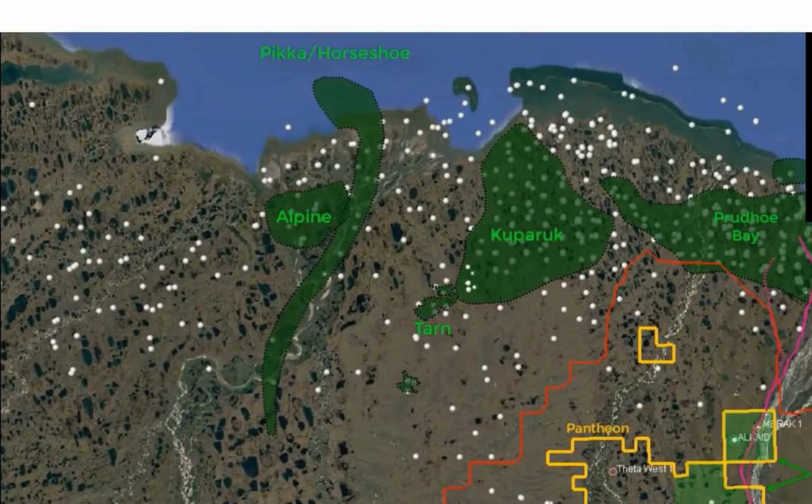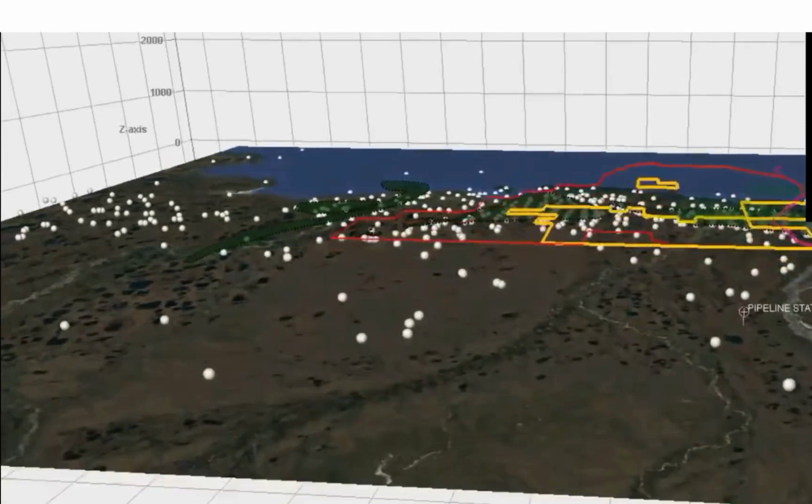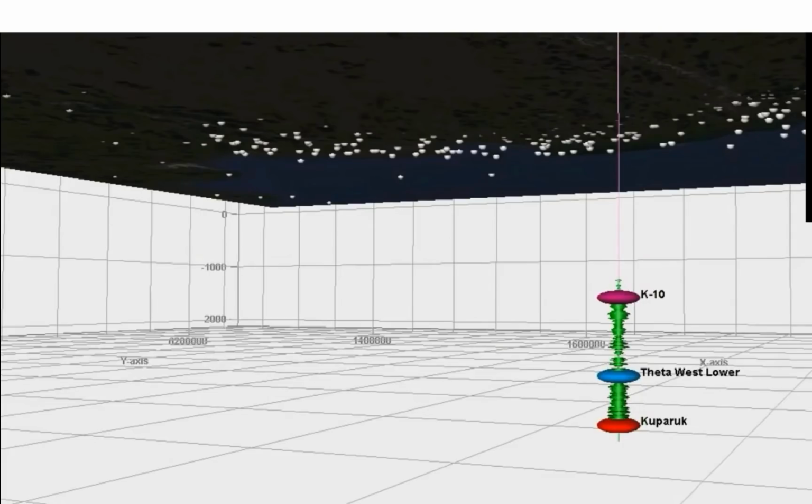All right, we'll start with the surface view. You've all seen this before, so we don't need to talk about that. What we're going to do is rotate this up and look at the subsurface, and we'll make a few points before we start showing you the layers. So first, we're going to start with the pipeline well.